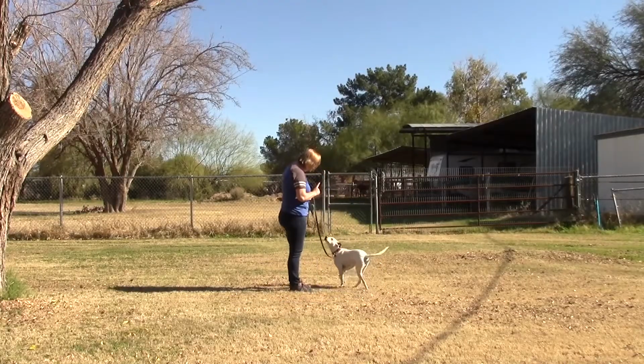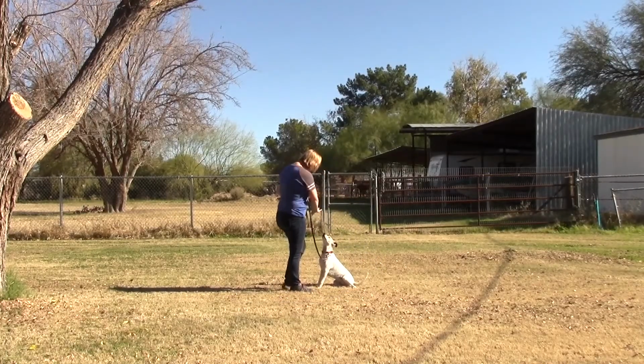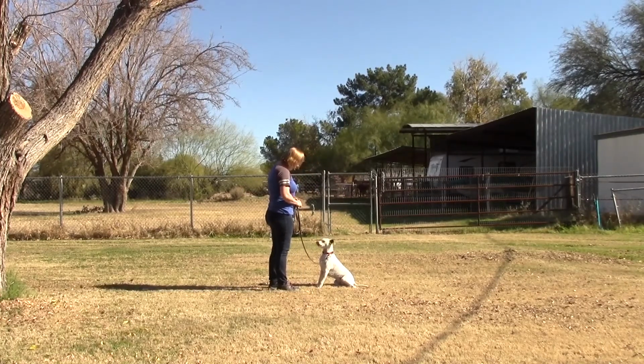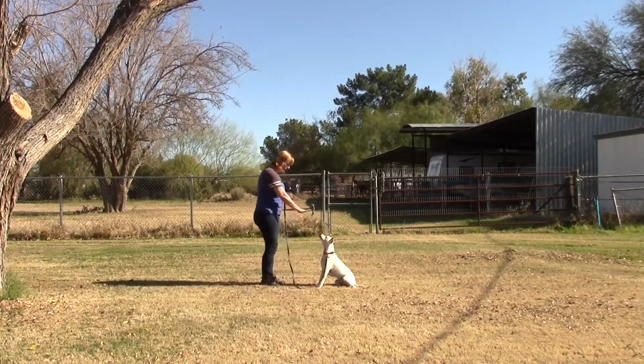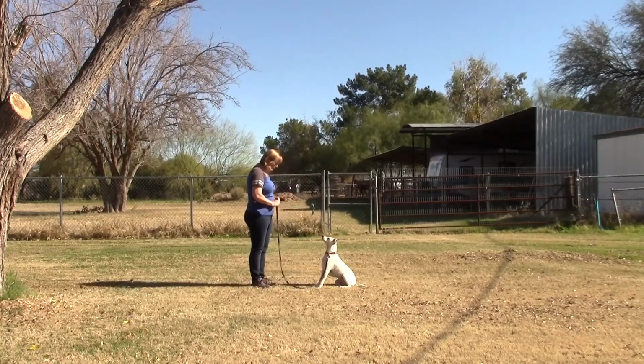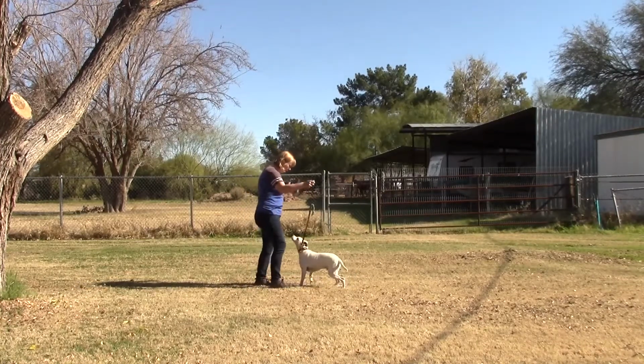If you think about it, we've already used some degree of distraction in our basic obedience training. For example, when we taught the dog to stay, we first taught the command by standing still, and then we started to move around a little bit. Moving around was a distraction. The dog had to choose to stay or move with us.